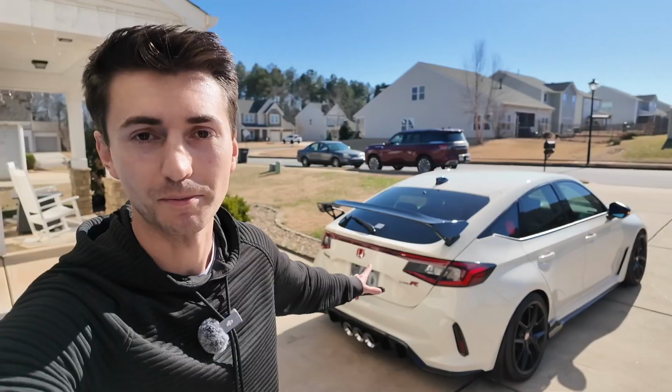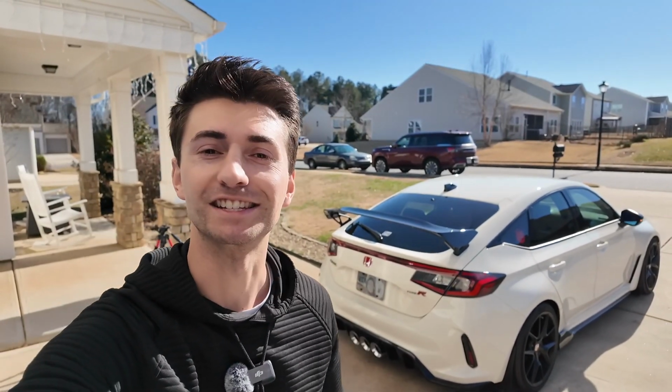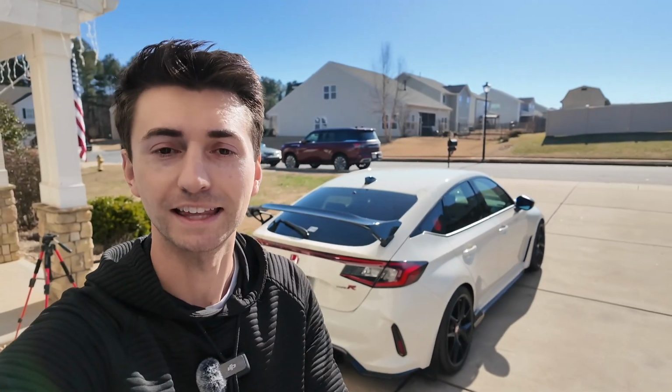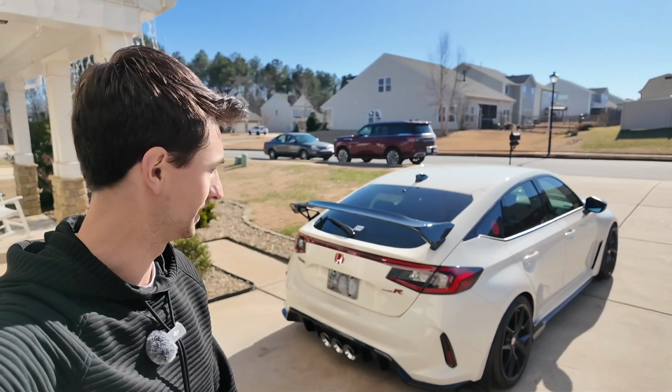But once again, still no hyperflash on these LED lights for the Type-R. They integrate nicely with the LEDs that are on the mirrors as well as the headlights. Why, Honda? Why didn't you update this car?